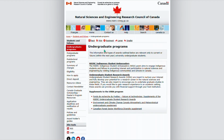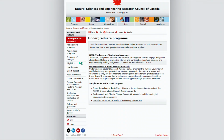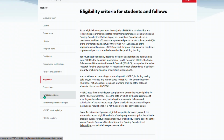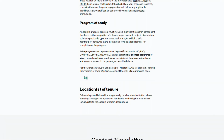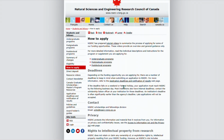Undergraduate programs, the information and types of awards listed below are relevant only to current or future university undergraduate students. Okay, so some of them will list the programs that you have to be doing to get the scholarship. Not every engineering course will qualify, so be aware of that. But then it gives you the eligibility criteria, everything you need to be able to apply. Now, moving forward, it tells you the programs you are allowed to study to be able to get any of these awards. It also shows you how to apply, the deadlines, the contacts.